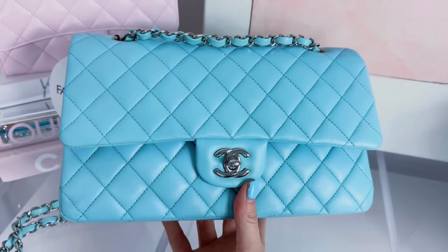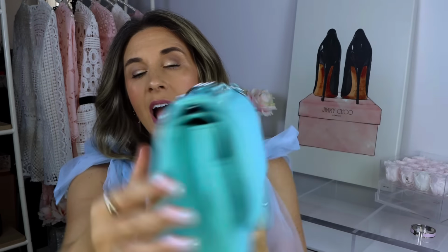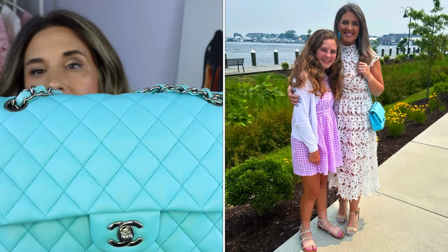This is in lambskin, so you do have to be a little more delicate with it, but I do not have any wear and tear. I love wearing this. I wear this in the spring summer months. A lot of times I like to pair this with a white dress. I wore this to my daughter's graduation, and I just got so many compliments.